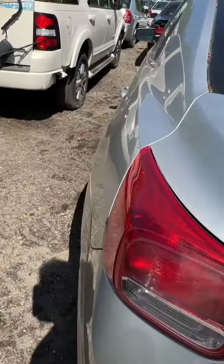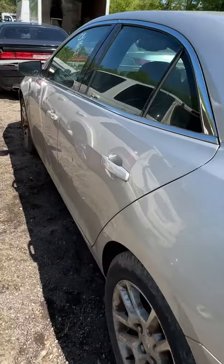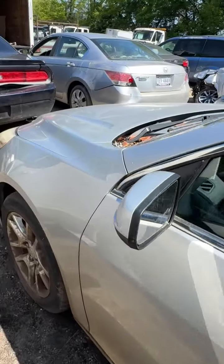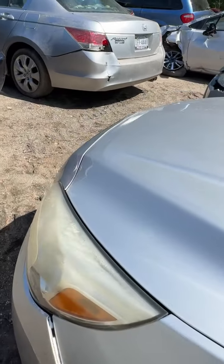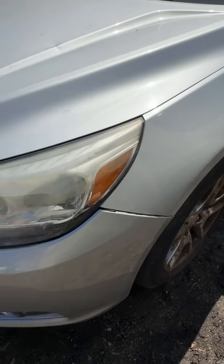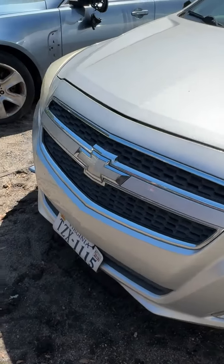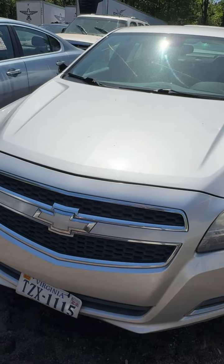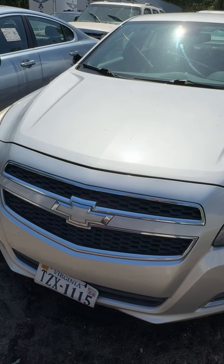Let him clear out. All right, and looking back up the driver's side, she looks really good over here on the driver's side from what I can see. Back up to the front end, that bumper trim is a little bit out of alignment right in there. Otherwise, she looks pretty good. And that is lot 39, your 2013 Malibu.